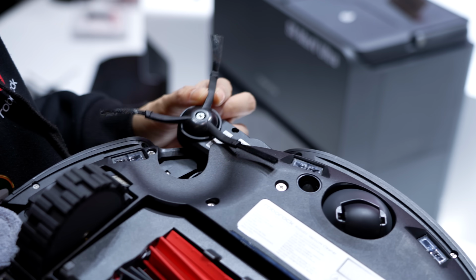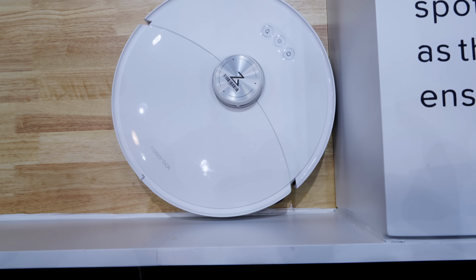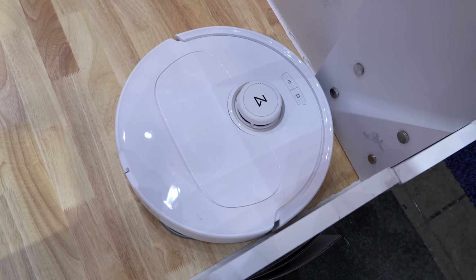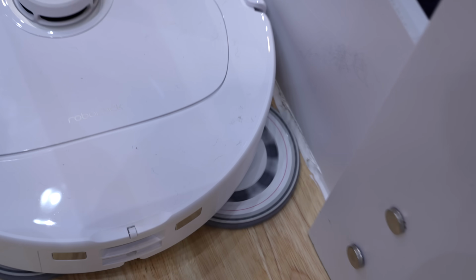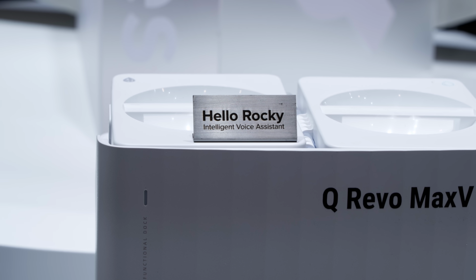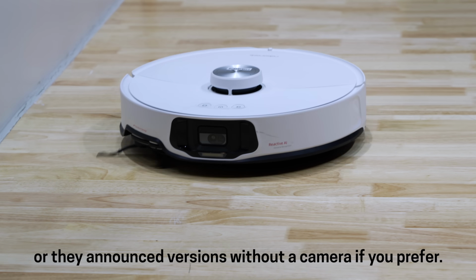It also has a flexi-arm side brush that reaches out and sweeps up any crumbs along the corner. The Q-Revo MaxV has a similar flexi-arm, except it's for mopping the edges. Oh, and both of these have hot water mopping, their own voice assistant, and obstacle avoidance using a camera. And I'm happy the camera's back.